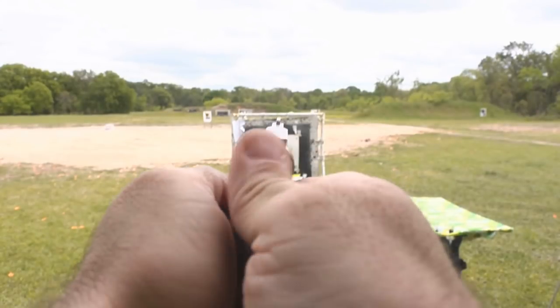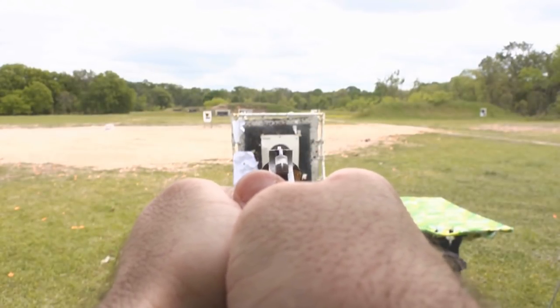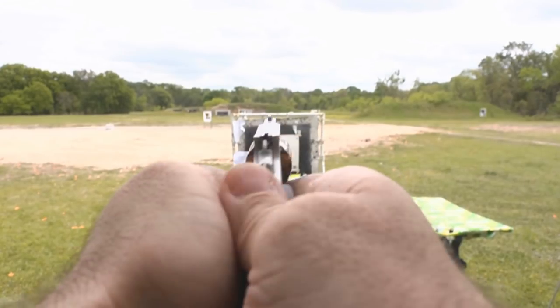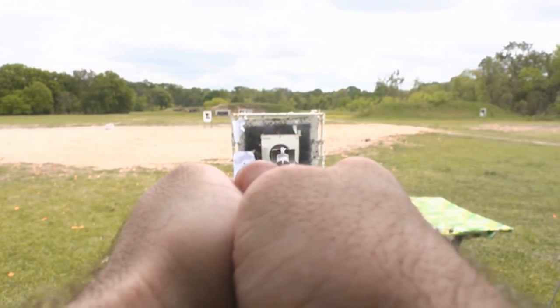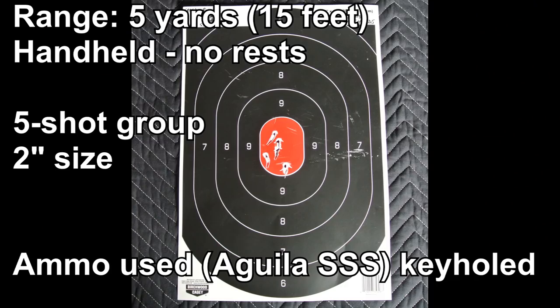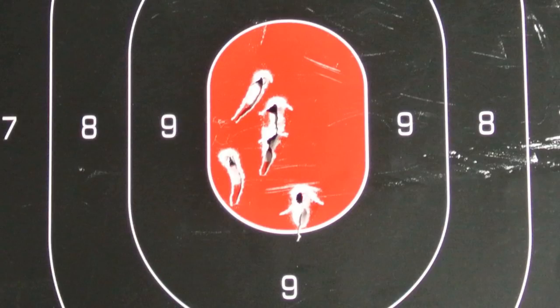Then it becomes a question of how far you set the post into the notch in order to aim straight. Well, I practiced and found the ideal position for me, and I found that I could deliver a 2-inch group at 5 yards. That's 15 feet, and that's as far as I would think I would ever be trying to use this pistol in a defensive engagement. Being able to hit within an inch of where I'm aiming, a 2-inch group gives me about 1 inch off the point of aim in every direction. I think that's plenty fine.